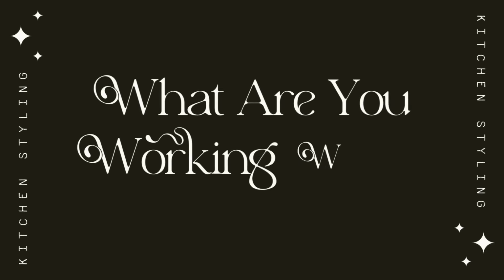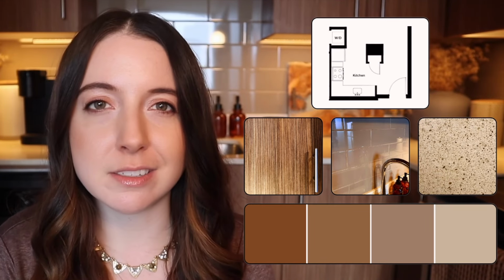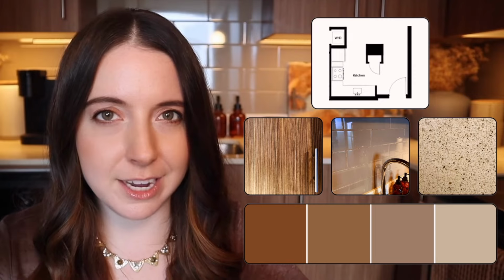So my first very simple small apartment kitchen styling tip is something that I think maybe a lot of us overlook. It's super simple, but I think it's a step that gets skipped over, and then it leads to choosing decor that doesn't end up working for your kitchen. And that is to really dial into what you're working with in your kitchen already. Really look at the existing colors, materials, layout, etc. in your kitchen, and think about how you can really lean into and complement what's already there.